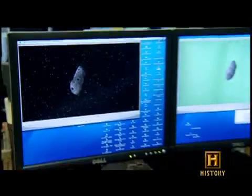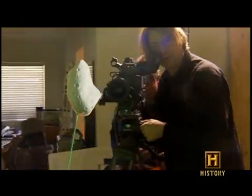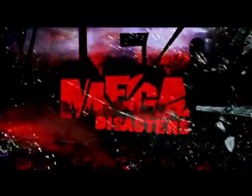Everyone's going to the CGI world, and so this is becoming a lost art, but at the same time, the pendulum will swing back till there's good incorporation of models and miniatures and CGI. That blend of CGI and modeling is happening right now at Doug Martin's studio. Let's visit and see how these two disciplines come together to create stunning effects for Mega Disasters.